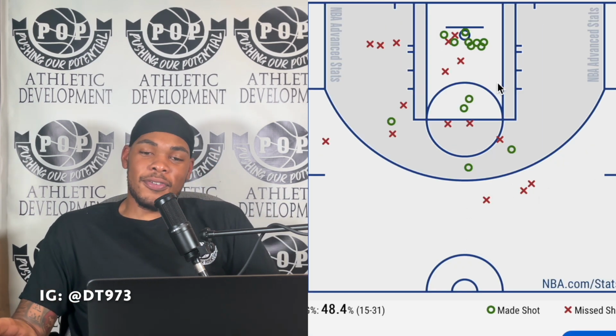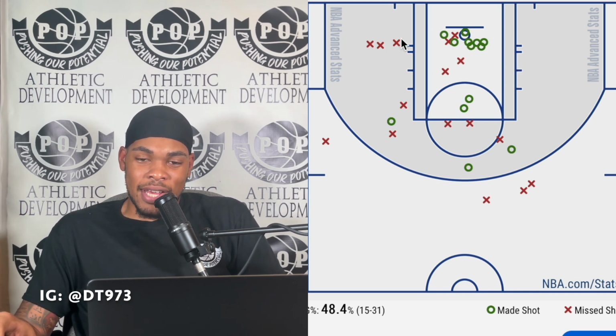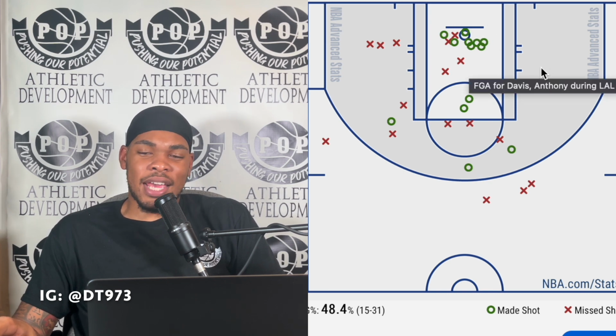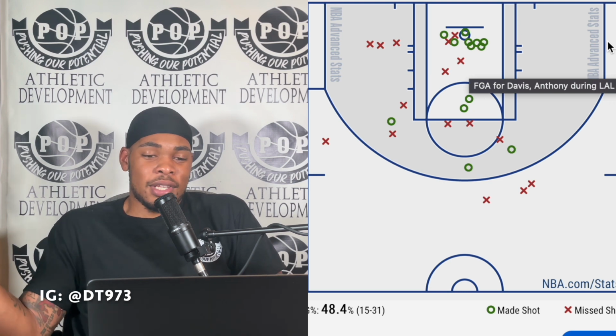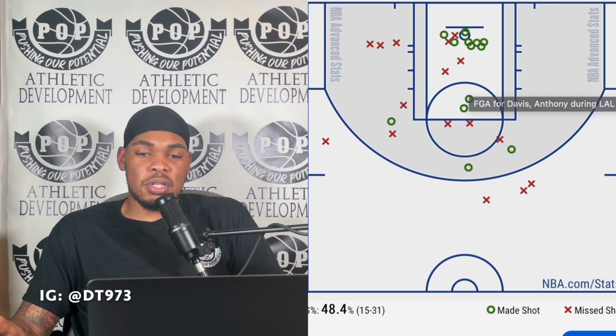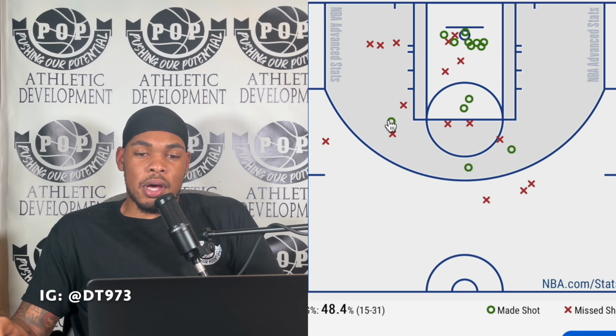But I love all of this green right down here in the paint. Getting it off the rebound, getting down there, getting your hands dirty, getting your elbow greased, and you just getting it how you should, getting it out the mud, man. Getting putbacks and ones. And then right here, we got the pick and roll game. We got pick and pop, pick and roll floaters, catch and shoot jumpers, jab step jumpers.